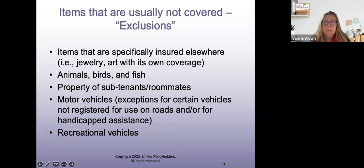So these are, like I said, the items typically not covered, unless they're scheduled. Animals, birds, and fish are not covered. Recreational vehicles generally are not unless you've scheduled them. A farmer's policy may cover recreational vehicles but not motor vehicles, and they're very clear in their definition: designed principally for off-road use, only used on the resident premises. So you might have an ATV going around a farm, but not out in the desert joyriding.